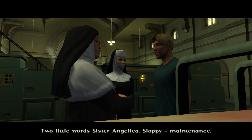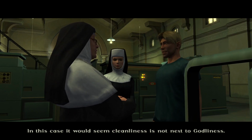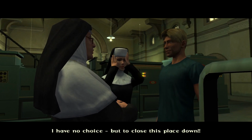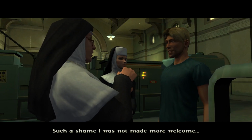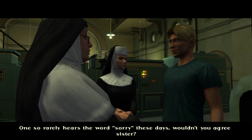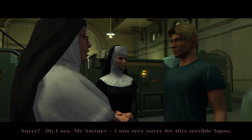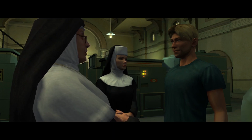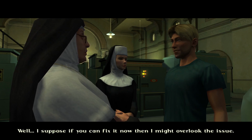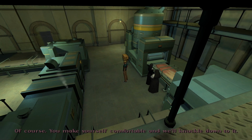Oh, dear. So this is the color of perfection? How could this happen? Two little words, Sister Angelica. Sloppy maintenance. But that machine is cleaned every day. In this case, it would seem, cleanliness is not next to godliness. I have no choice but to close this place down. Please, no. We have a large order to complete. Such a shame I was not made more welcome. Oh, Mr. Steiner. There must be something we can do. One so rarely hears the word sorry these days. Wouldn't you agree, sister? Sorry? Oh, I see. Mr. Steiner, I am very sorry for this terrible lapse. With feeling? Very, very sorry. Well, I suppose if you could fix it now, then I might overlook the issue. But it has to be spotless. Of course. You make yourself comfortable and we'll knuckle down to it.